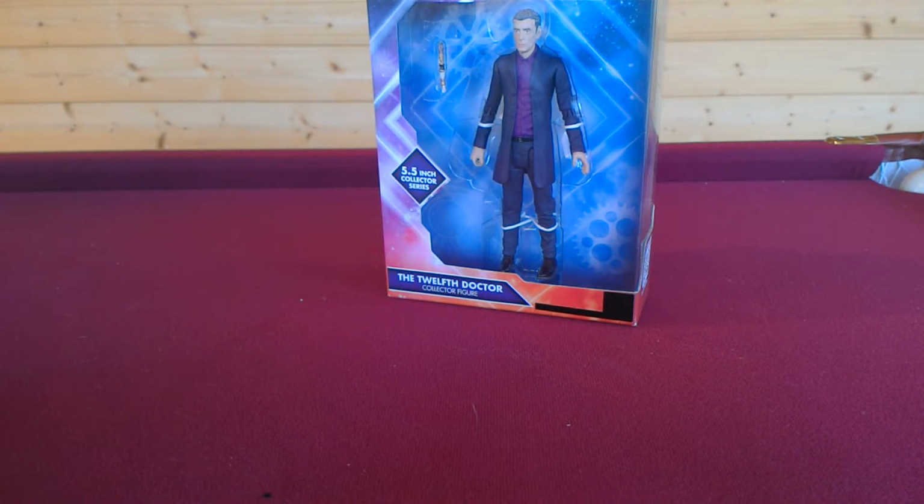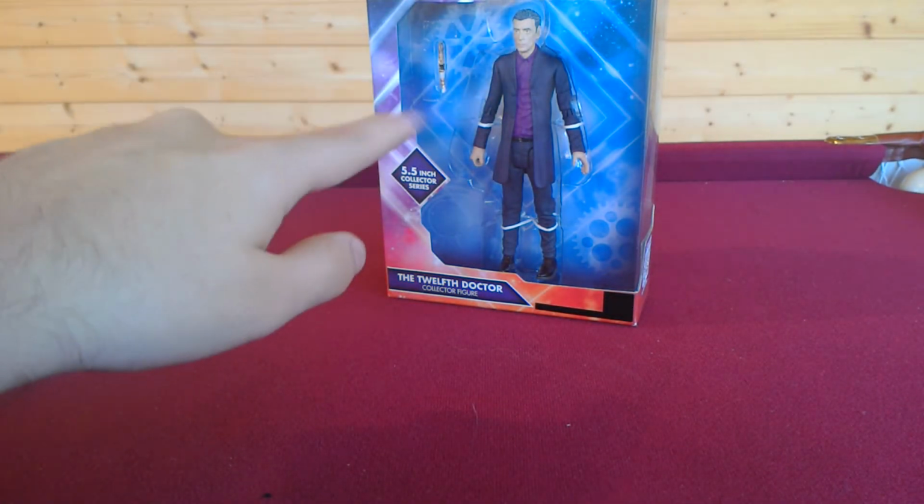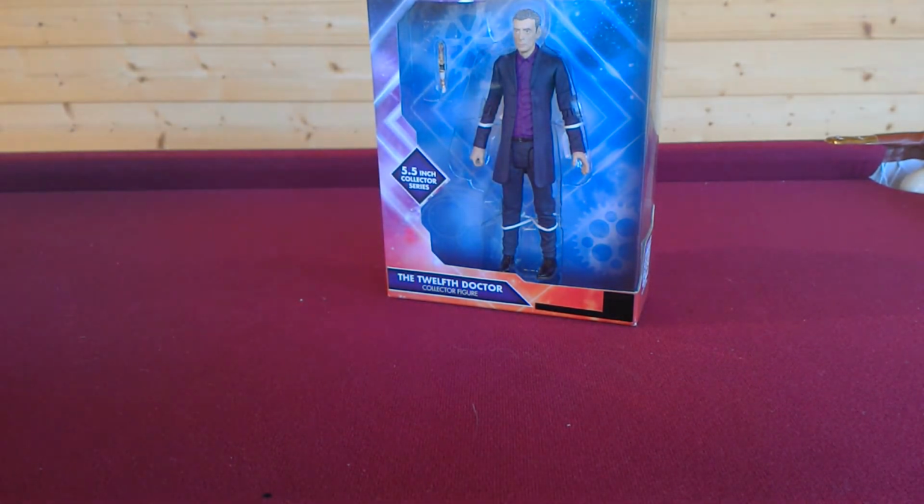I can get at least another figure as well as the price of one. Overall, I'm really impressed with the detail of this figure, especially with it looking like Peter Capaldi, as well as with the obviously 11th Doctor screwdriver. Of course, this was when he still had the same one as Matt Smith.